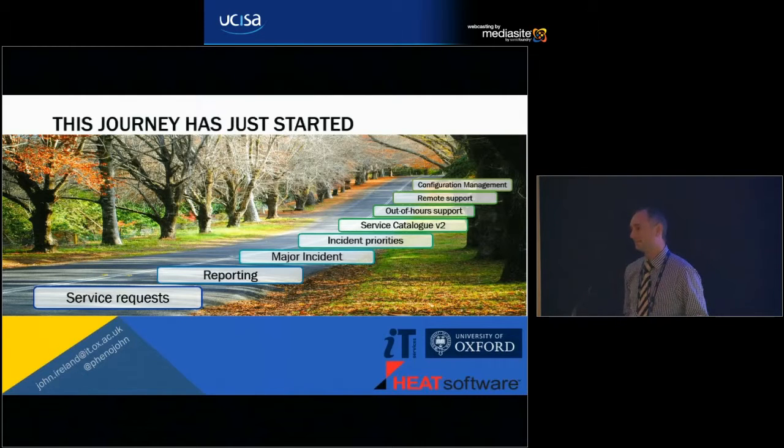I'd just be interested to know how you managed to get the colleges and faculties to buy into this? Because obviously our university is similarly structured to yours, and they're sufficiently ruggedly independent that it's hard to see why they would want to cede control of their help desks to you.